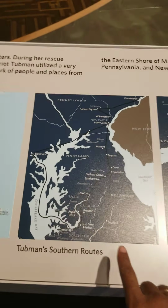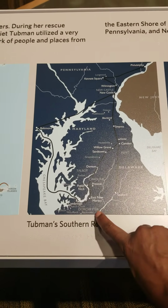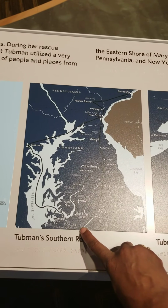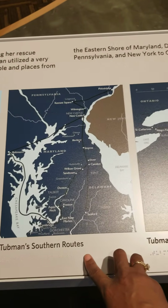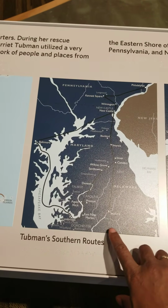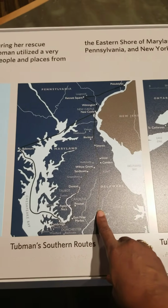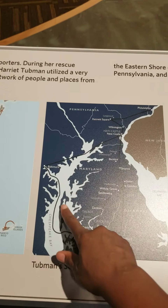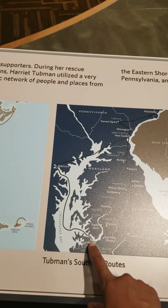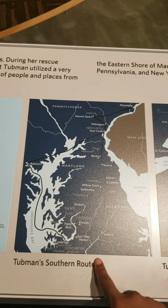And as you can see, Seaford right there is the town about 12 miles away from where I lived in Hurlock. There's a town called Woodford, my maiden name. But this is the free area here. So she would get them into Seaford, into Delaware, where Delaware was a free state, and then they could go and network with different places up in Pennsylvania, Baltimore, to get themselves established. Cambridge. This is where they could establish themselves once they got free.